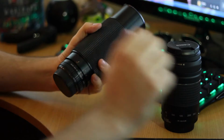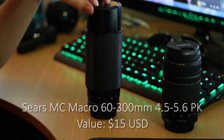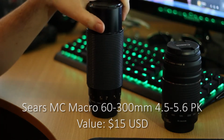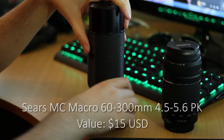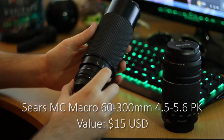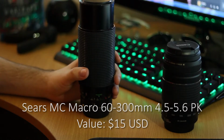So I think the specs are further down, but I've also got them written on the screen. So this is another macro lens. This is a 60-300. This is a more traditional lens. It's not worth a great deal. I was able to find one available in the US for $15 US. So 60-300 millimeter, 4.5 to 5.6. It is a PK mount, and it is fairly unremarkable as far as these things are concerned. It's just as bad with the grip.